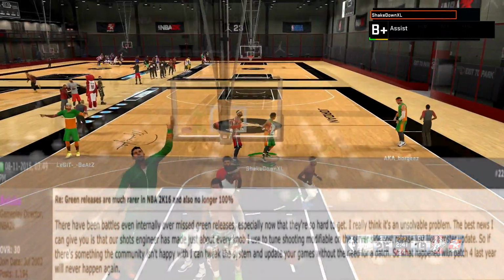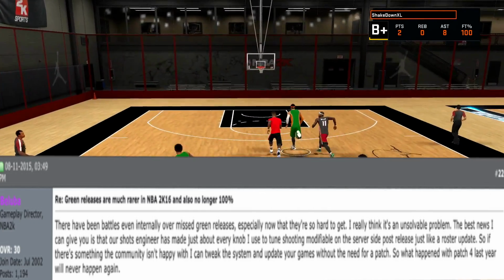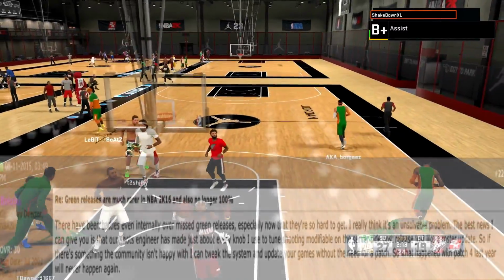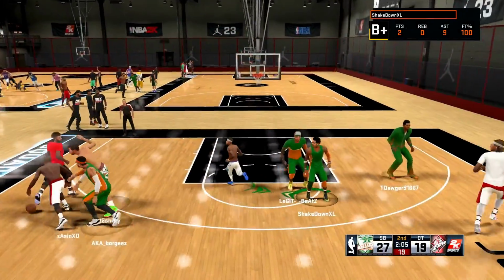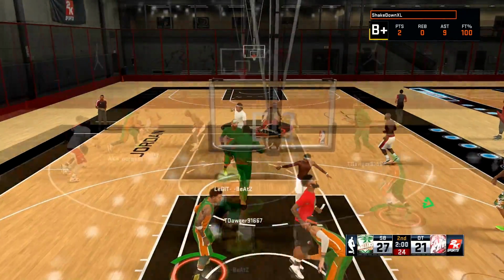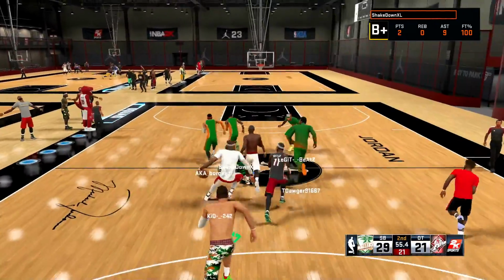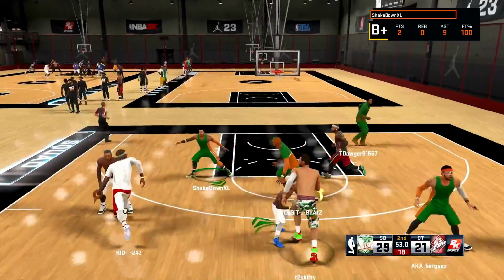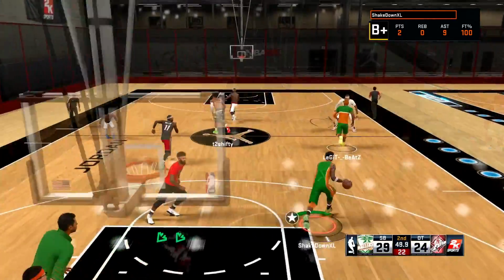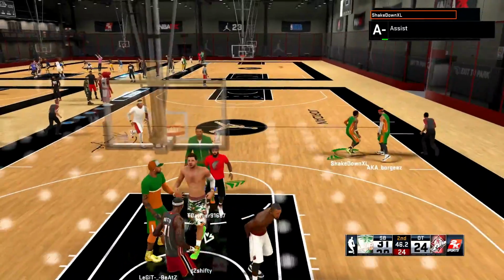Mike Wang also posted at Operation Sports that there have been many battles internally over missed green releases, especially now in NBA 2K16, considering how hard they are to get. He says that his shots engineer has given him the tools to be able to modify and make changes on the server side post-release, which simply means that he can make fixes without a patch. He says if there's something the community isn't happy with, he can simply tweak the system and update our games without a patch. Now here's my fear.